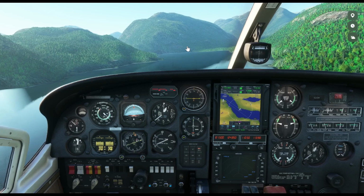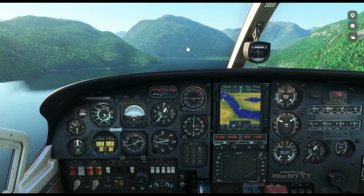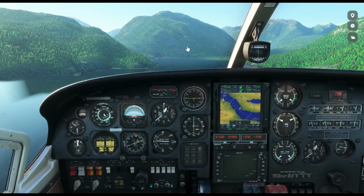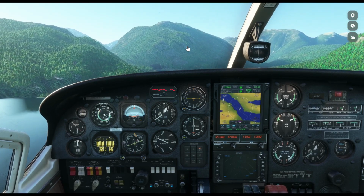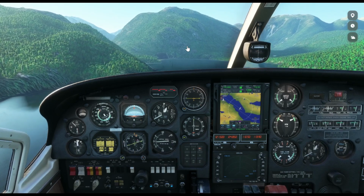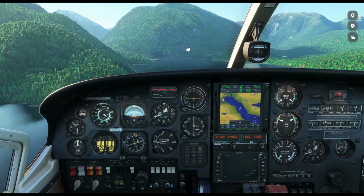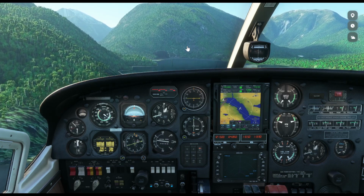Let's just get a little bit more power in. We're at what, 600 feet, so we're 300 feet above the runway. We've got 95 knots. We certainly don't want to stall. I'm going to put in another notch of flaps. In fact, I'm going to use full flaps on this landing. Let's put in the final flaps. So we've got full flaps.